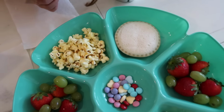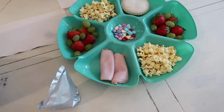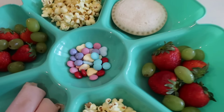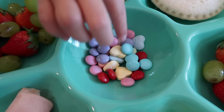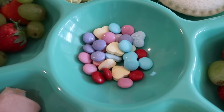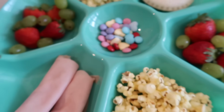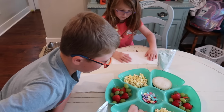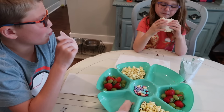All right, we've got Gracie June, she's got a peanut butter and jelly. Kaysen has turkey. They both have some popcorn, some fruit, and then for the M&Ms, they have a little sweet treat. So for the M&Ms, Gracie June gets the pink and purple, and Kaysen gets the blue and red, and then they can only have 5 hearts each. So you have to keep count. Okay? All right, have a good lunch, my little students. And these 3 are mine.